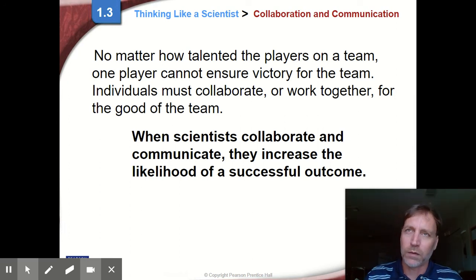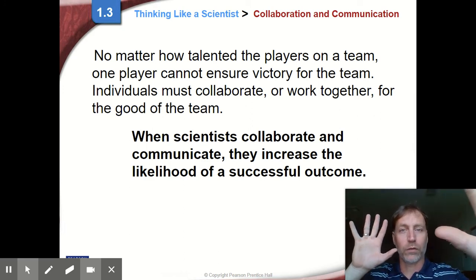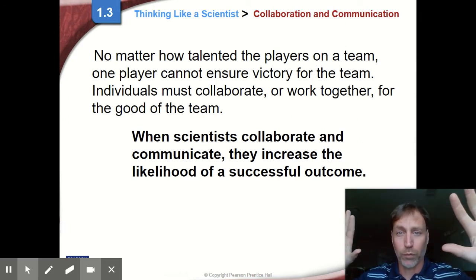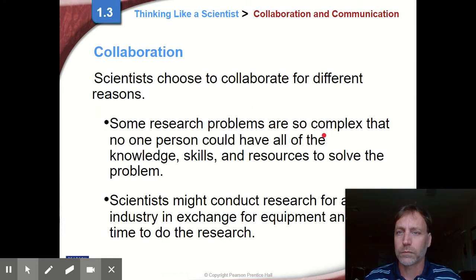Scientists work together. So many times Nobel Prizes in chemistry and physics and medicine are given to teams of people, or even people working independently in different countries, on different problems, but who came to a similar conclusion about a phenomenon or law or a discovery. So when they collaborate, they increase the likelihood of a successful outcome. They can choose to for different reasons. Some do research problems that are so complex that you need different equipment. Some people may have more understanding, more resources, more knowledge, a broader base. When you broaden your base of understanding, you can solve complex problems.